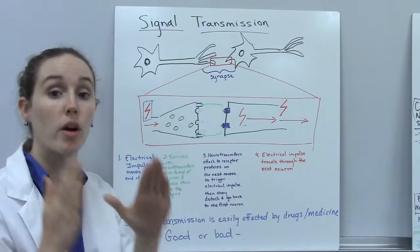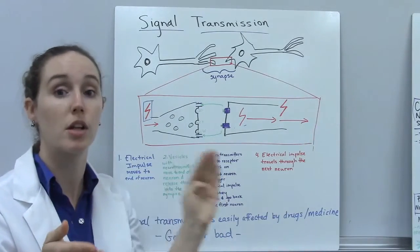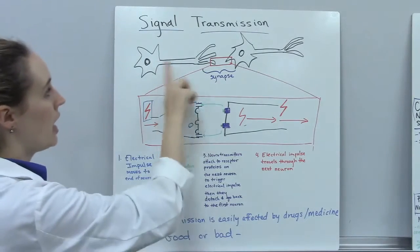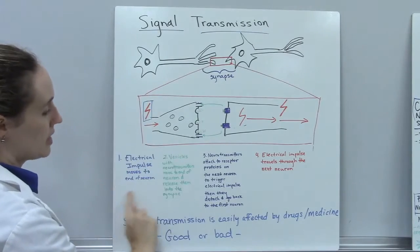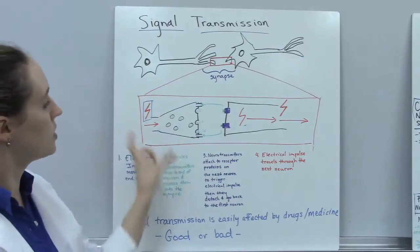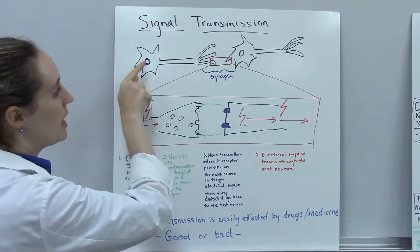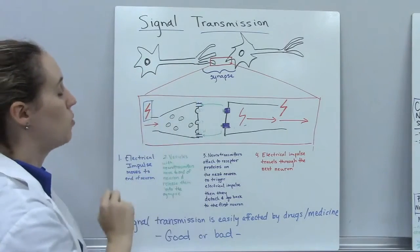So, as I said before, the nervous system acts on electrical impulses that are caused by the flow of ions through the cell membrane of the axon. So, what we're going to look at is these 4 simple steps that allow the message to travel from one cell to the next. An electrical impulse is going to go down the axon and towards the axon terminal of cell, let's call this cell 1.